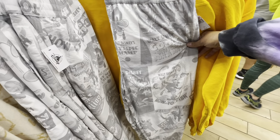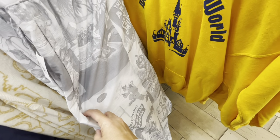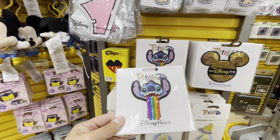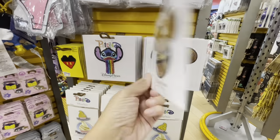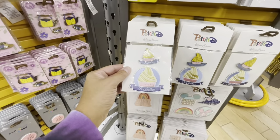Oh, these are Goofy. I love how this looks. It's kind of like those windbreaker type pants. $25. We got some cool patches. So I found this one for $4.99. You got this one, Talk Disney to Me. I think they're all $4.99.